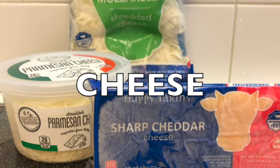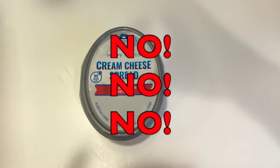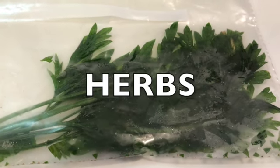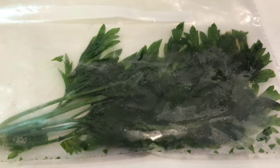Cheese is something I'm always freezing. It allows me to buy it in bulk and freeze it for the month. The one that I don't recommend freezing though is cream cheese. For some reason, that doesn't come out very well when it thaws. Herbs are another ingredient that can get very pricey and you might not need the whole bunch that you buy at the grocery store. So use what you want and freeze the rest.